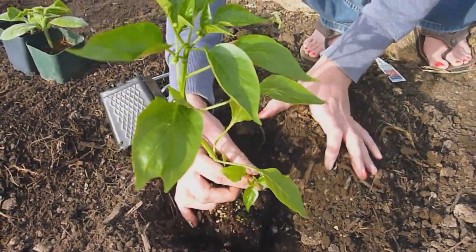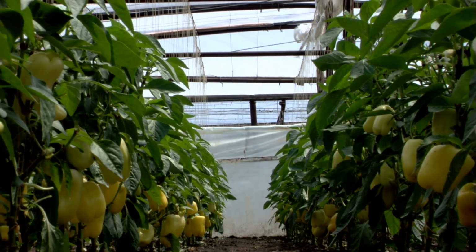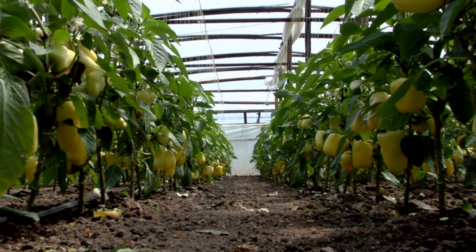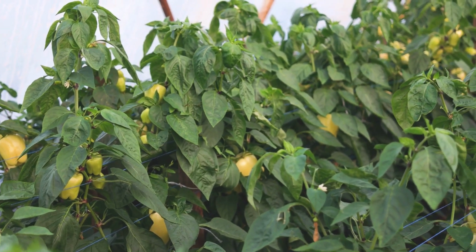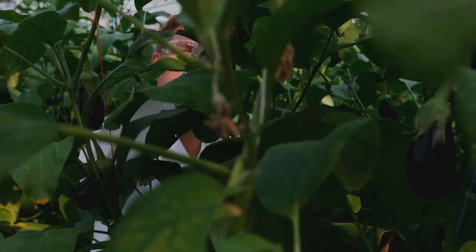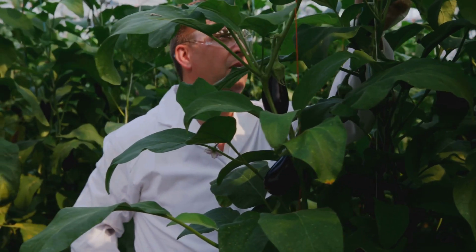Just like humans, pepper plants need their personal space to thrive. Proper spacing is crucial for ensuring your pepper plants have adequate room to grow, access sunlight, and benefit from good air circulation. Planting your peppers too close together can create a crowded environment that's more susceptible to pests, diseases, and fungal problems. When spacing your pepper plants, consider the mature size of the variety you're growing.